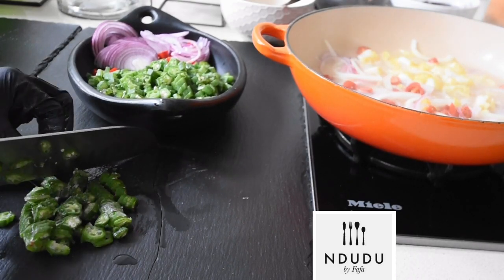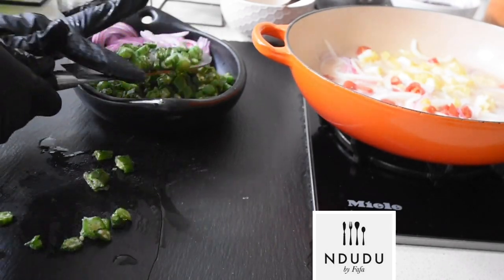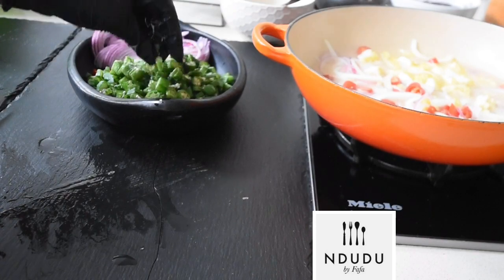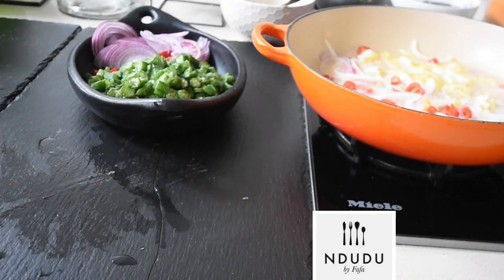So you're back from work, you take it out of the freezer, you just rinse it in the cold water for about 30 seconds, even if that. And that just makes it easier for you to just chop it, as you can tell. So now bish bash bosh, let's move to the next step.